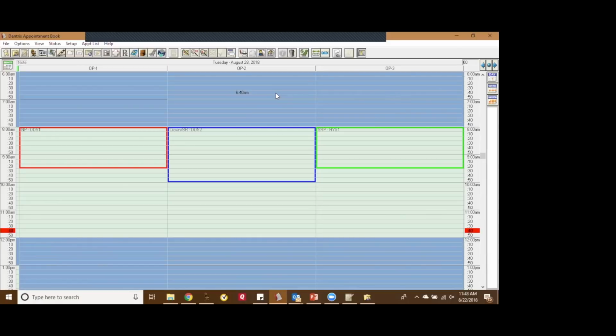Exactly. Are there a limit to how many operatories you can add, like how many columns? Well, once you start having more operatories than like 10, then it starts to shrink the size of the treatment room. So I would definitely create different views if you have more than 10 operatories. Okay. And so if a doctor uses 2 columns, can you do perfect day scheduling with 2 columns for one doctor? Yes.